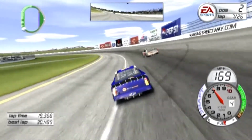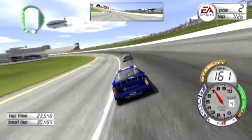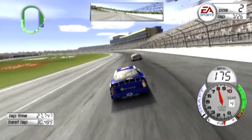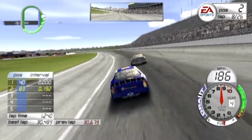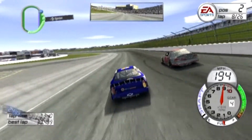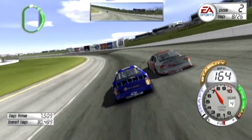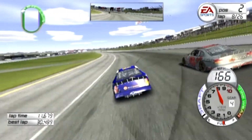And we got a big run on Sterling Marlin here. I'm gonna back off a little bit. I didn't want to dive bomb him. I want to try to make the pass clean, but I got to do it quick because Mark Martin is catching us. We're right there. Let's see if we can lead this thing. He's about a few seconds back, and it looks like, oh boy, come on, keep it down there. Side by side off of turn number 2.